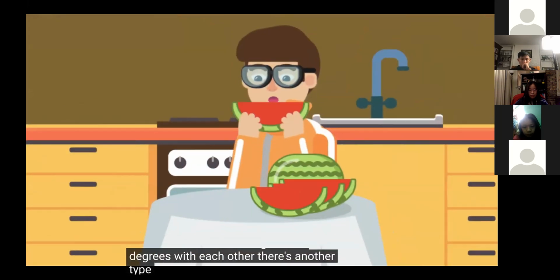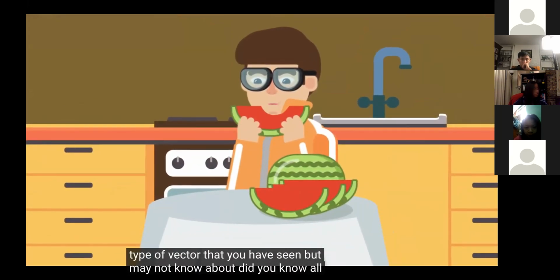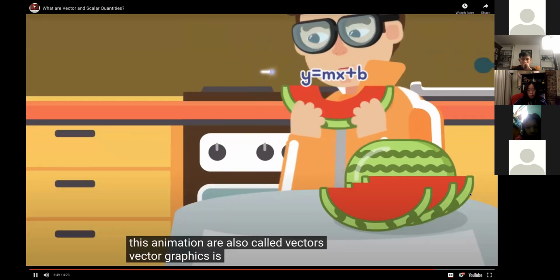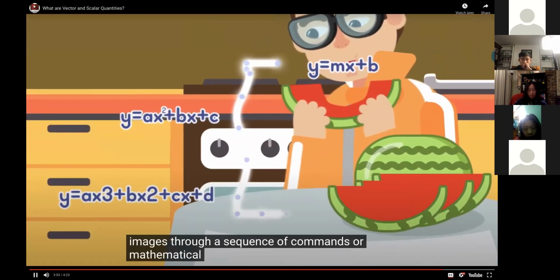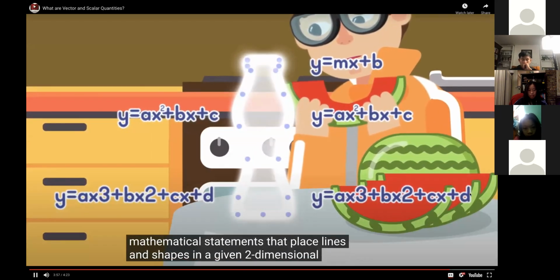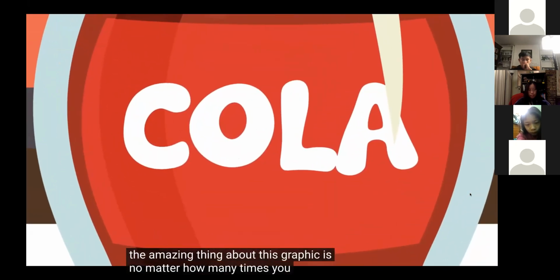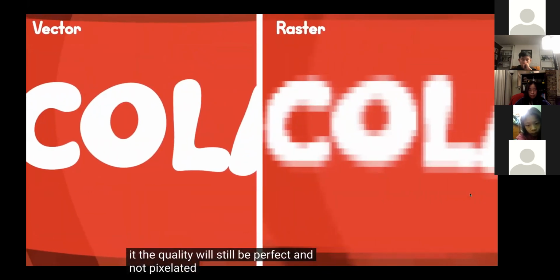There's another type of vector that you have seen but may not know about. Did you know all the graphics you are currently seeing in this animation are also called vectors? Vector graphics is a creation of digital images through a sequence of commands or mathematical statements that place lines and shapes in a given two-dimensional or three-dimensional space. The amazing thing about this graphic is no matter how many times you zoom into it, the quality will still be perfect and not pixelated.